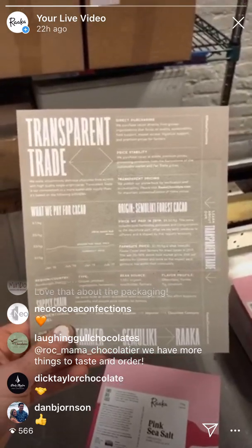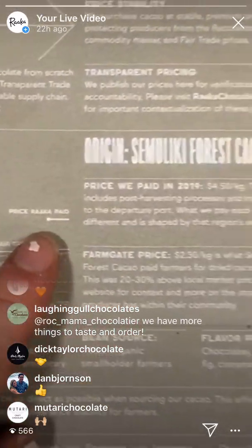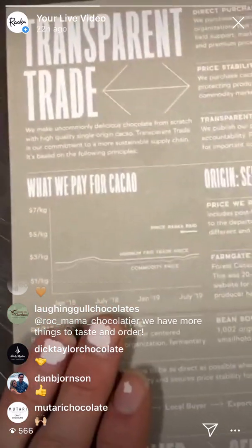So we developed transparent trade to just be transparent, to talk about what we pay, and how that compares to the commodity price, and explain what the commodity price is and how that works.